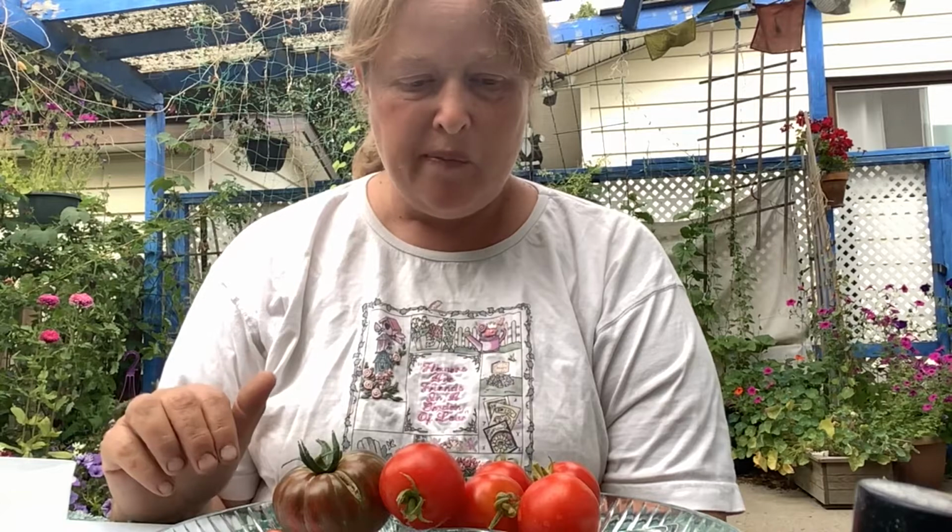Usually when I do my taste tests, especially more for the larger slicers, I'll just take a bite of them or take a slice and eat it, and then I'll take a second bite but add a little bit of salt to it before, just because a little bit of salt just kind of brings out the flavors a little bit.